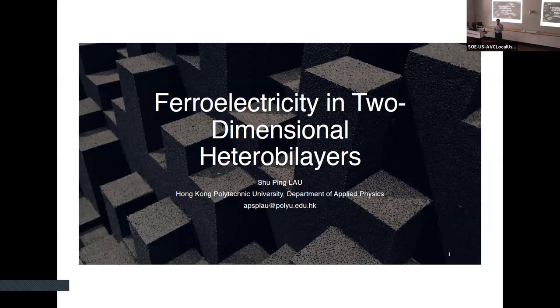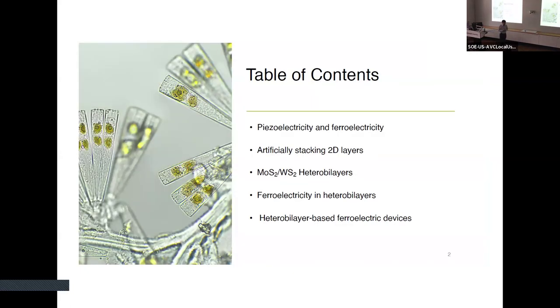So today I'm going to talk about some of our work on ferroelectricity in two-dimensional materials. I remember about 3 years ago when my student told me that he could make this hetero-bilayer. My first question was, what for? We didn't know what to use it for, because we had no idea about the properties. Later on, we found that it had this piezoelectricity. That excited us a lot.